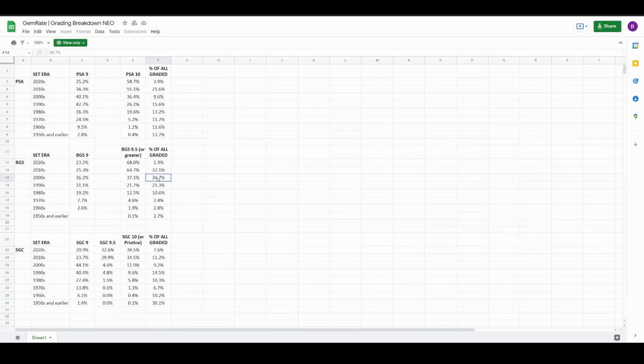You really see Beckett's dominance in the 2000s. And then the interesting part is in the 2010s, the ultra modern, this is the opposite end. PSA's is 3.9, Beckett's is 1.4. This shows you how many cards they've really been getting lately, which is not many. And then SGC's is 7.6 because they really picked up, having probably the easiest place to grade modern, ultra modern cards the last year. Since 2020 product has been coming out, they've been one of the few for the mid-tier to lower-end stuff to go to. So that's why you're seeing that pick up quite a bit, in my opinion.